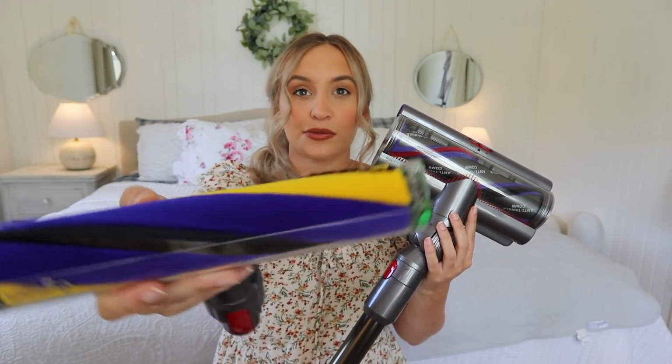So this one is engineered for the hardwood. This is called their Slim Fluffy cleaner head, and you can see it's a really soft cleaner head and it picks up any dust and debris off hardwood floors.